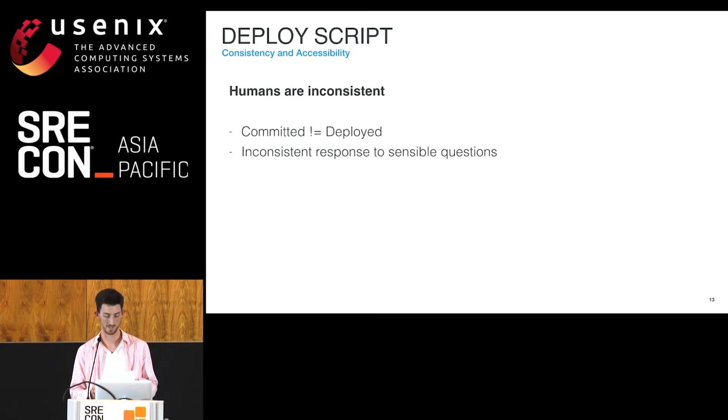People. We wanted to empower engineers to deploy their own code. However, just because you can deploy doesn't mean you will deploy.